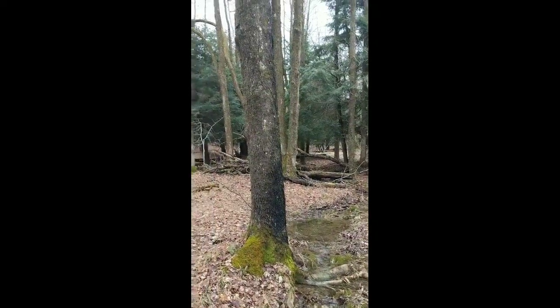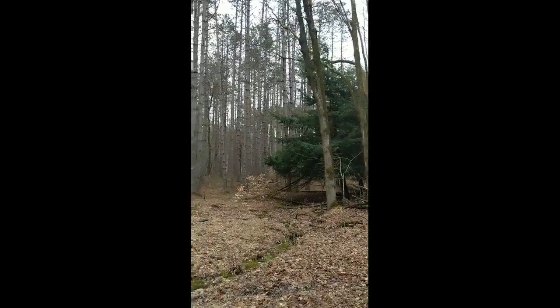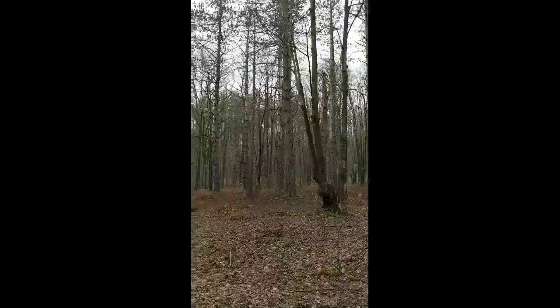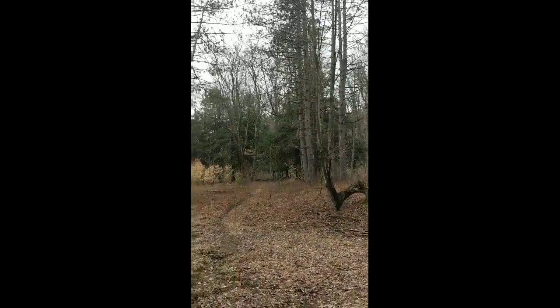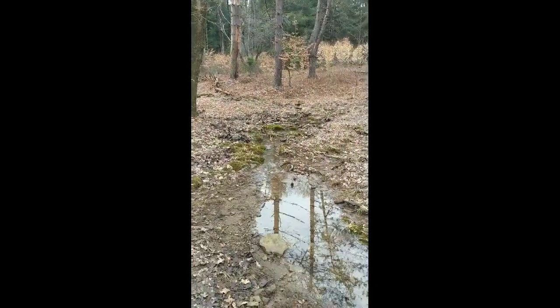So we decided to keep moving just a little bit more. We're going to head back to the shelter after this. Hike went a little faster than we thought. Here's the other side of those pines. The shelter is that direction. And then it just opens right up. Nice little small stream.